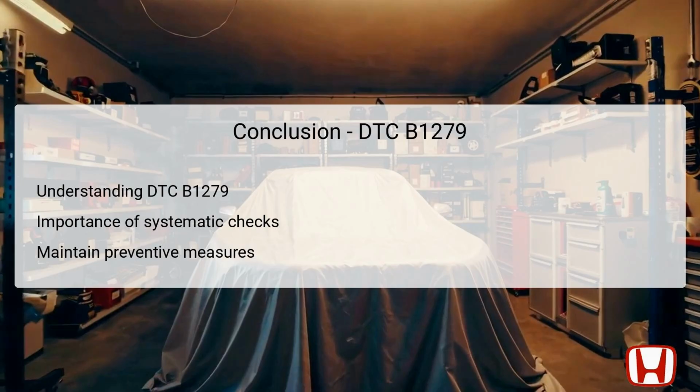In conclusion, recognizing and properly addressing DTC B1279, which points to a dimmer switch circuit malfunction, is essential for ensuring the optimal performance of the Honda CRV lighting systems. A systematic approach to troubleshooting allows technicians to identify and rectify issues effectively, improving reliability and safety for the driver and passengers. Through understanding the interplay between the dimmer switch, body control module, and the associated wiring, one can ensure a thorough diagnosis free from guesswork.